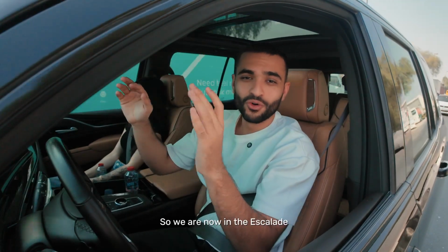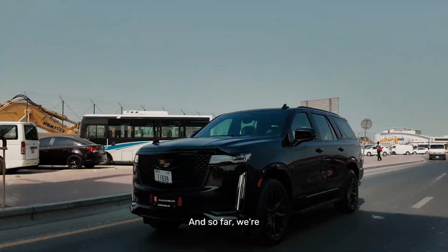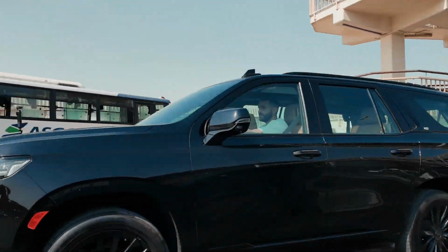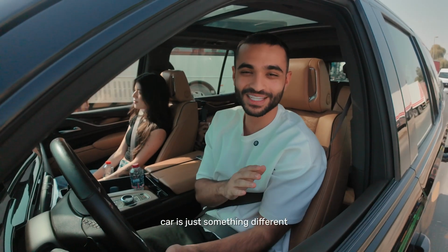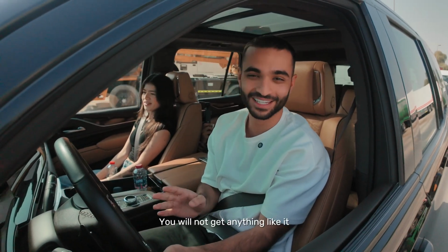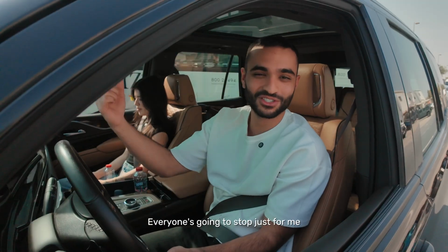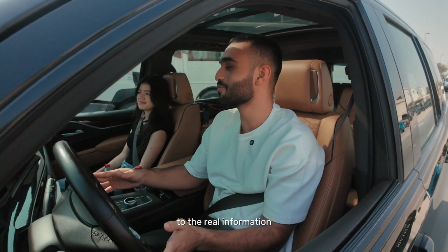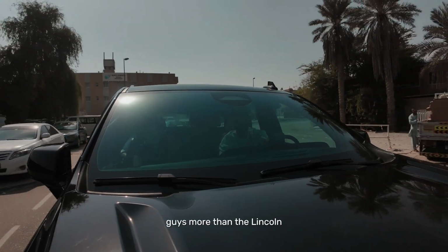All right, so we are now in the Escalade, and so far, we're already beating your car. Come on, the presence on the road with this car is just something different. You're not getting anything like it. I feel very presidential, and very well taken care of when I'm on this road. Everyone's going to stop just for me. But anyways, let's get to the real information, something that's going to impress you guys more than the Lincoln.